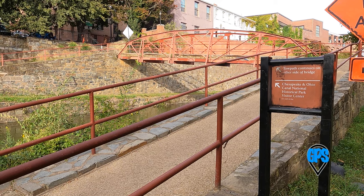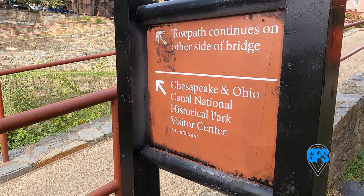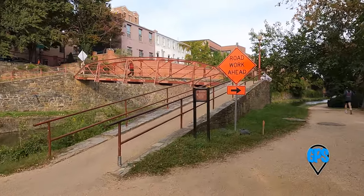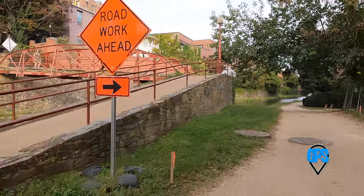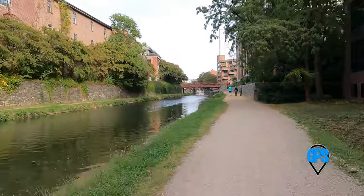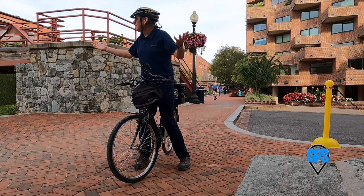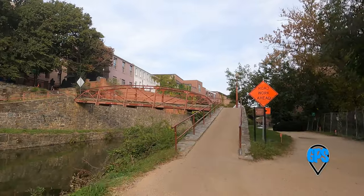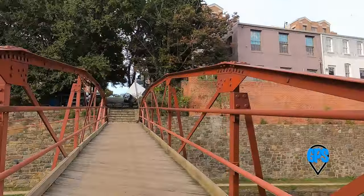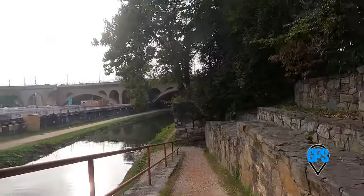Also easy to miss is this tiny sign at the Arlington Aqueduct Bridge. Here's where the towpath switches to the other side. It appears the wide towpath continues past the bridge, but it will soon dead end, leaving you wondering where to go. Access to the small bridge is steep on both sides. It's best to walk. Back in the day, boats were towed by mules, and they crossed over using this bridge. This side has slippery loose gravel.